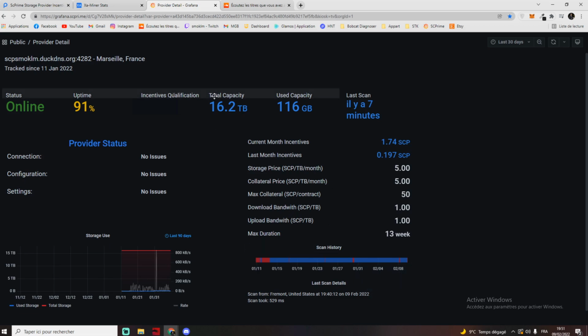Our total capacity is 16.2 terabytes. And the total storage rented out is 116 gigs. So that's not even 1% of our total storage capacity. And so far in the month of February, in 9 days of providing storage, we've made 1.74 SCPrime. So a tiny bit under $3. I think by now you get it.